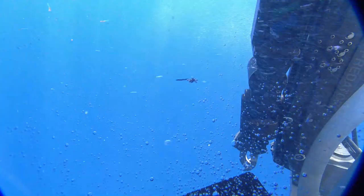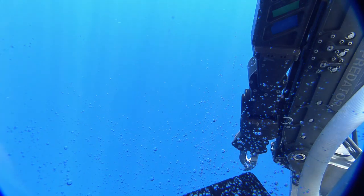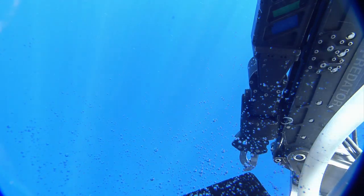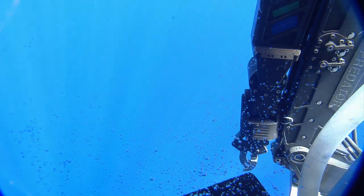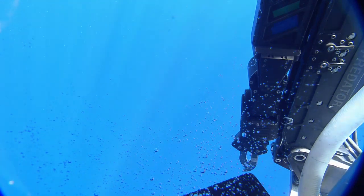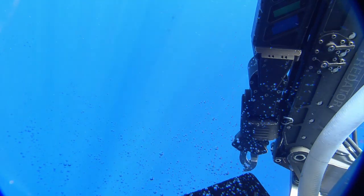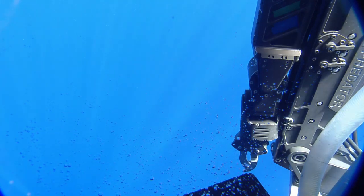Control is ready for release. Control, data, Hercules is away. Control copies away. Control deck, Hercules is past the transom.